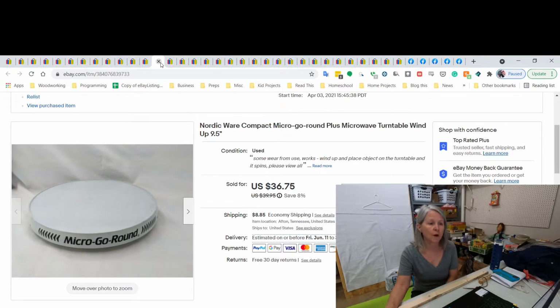This is a Nordic Ware microwave turntable. It was very neat. It was metal, and when you spin the bottom, it made the turntable itself move with a clicking noise, almost like a timer. This was a local purchase, and I took a best offer of $25, and we met, and I just scanned his little QR code, and we both went our happy ways.